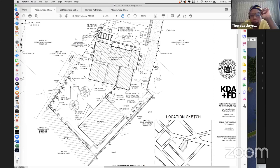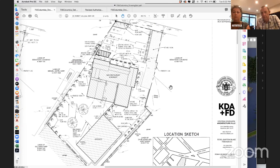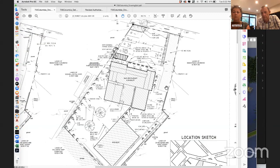Really? And are you changing that access at all? Are you doing anything to impede it? No. We're just fixing up the gate, which is a little old. But no, we will not be impeding their right of way.